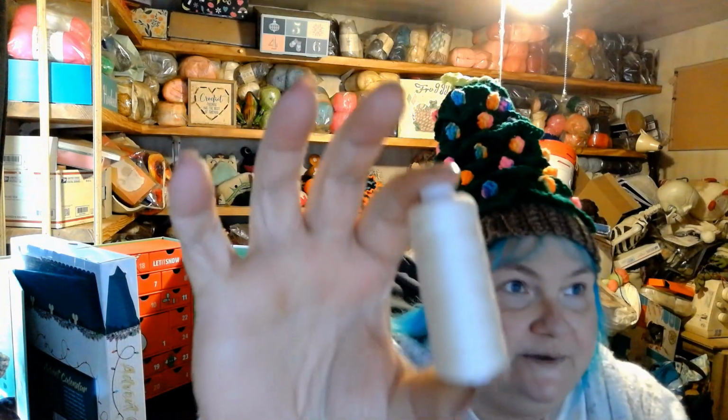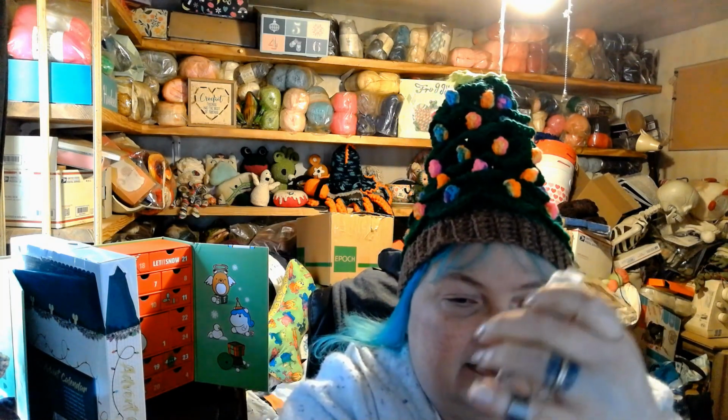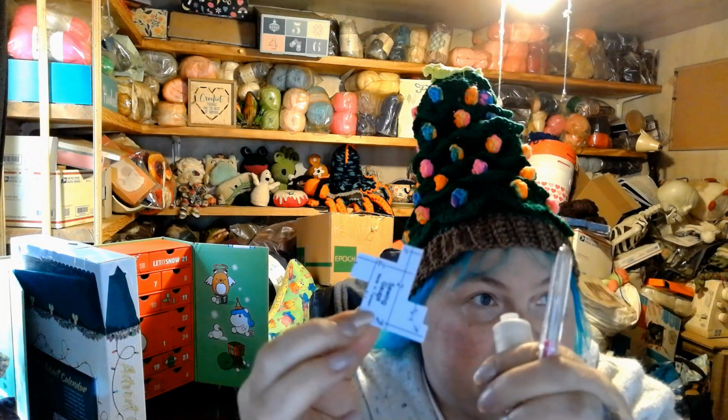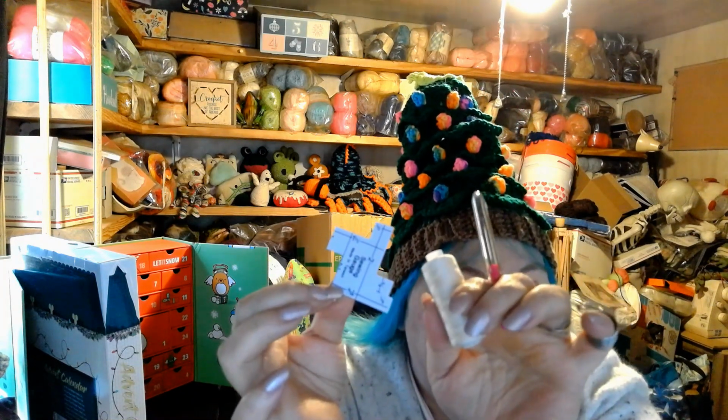Awesome. So we got some cream polyester thread. That's a significant amount. So we got the cream polyester thread, we got the thimble, the knitting thimble, we got the seam ripper, and we also have the sewing gauge. So this is what we've got in the past few days. So that's really nice and helpful.